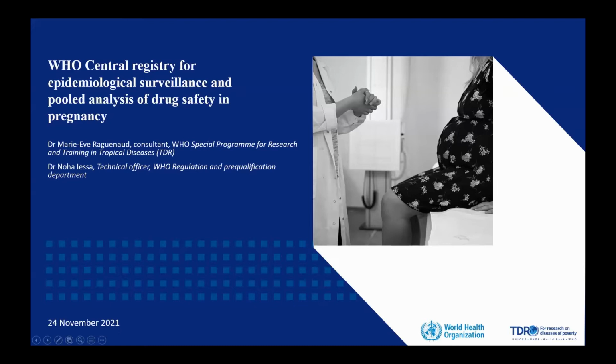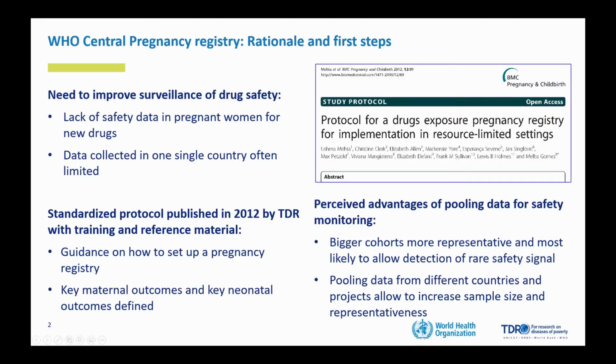Yes, we do. Okay, so I will briefly describe how it started, its purpose and general operation as a central database and its key components. So first, the rationale about the Central Pregnancy Registry.